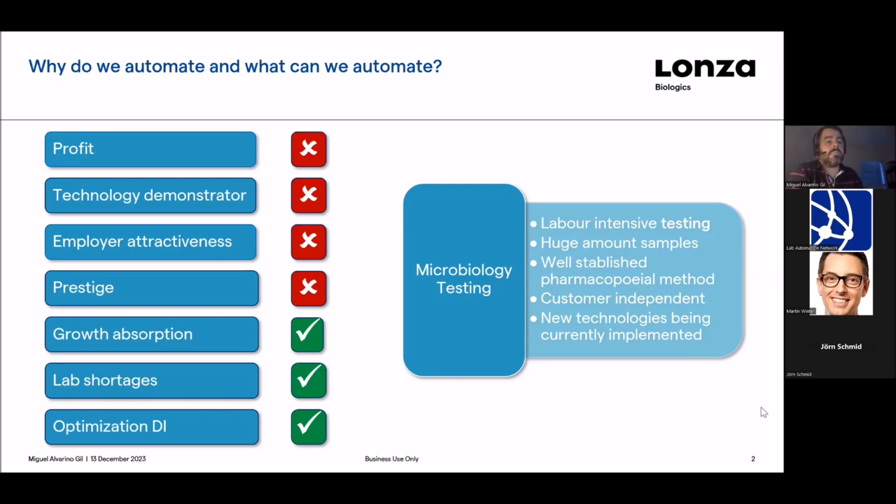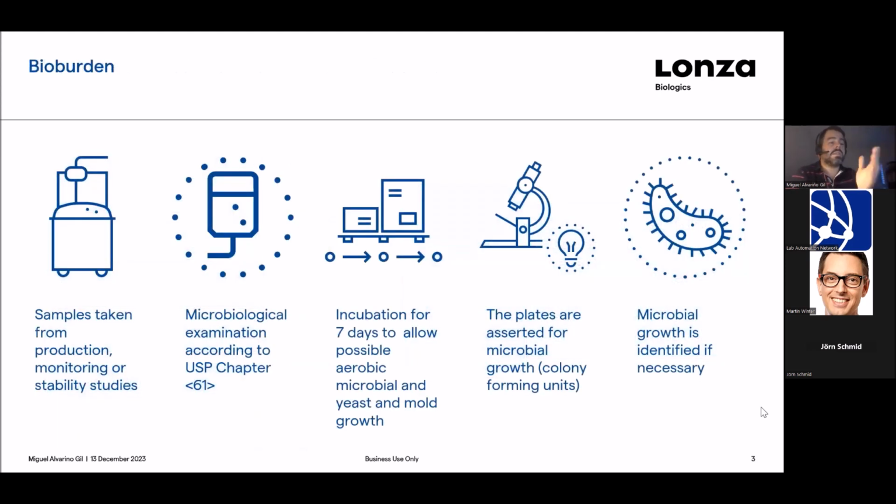And the last thing we saw was that a lot of companies and hospitals, not only pharmaceutical companies, were investing in automating microbiology testing. Different approaches, different technologies, but we saw there is a big momentum in automating microbiology testing. So back to the slide Jörn presented. That's the process. In FISP, samples are taken, analyzed, and incubated. There is a microbial enumeration test, and afterwards, if necessary, the colonies have to be identified.